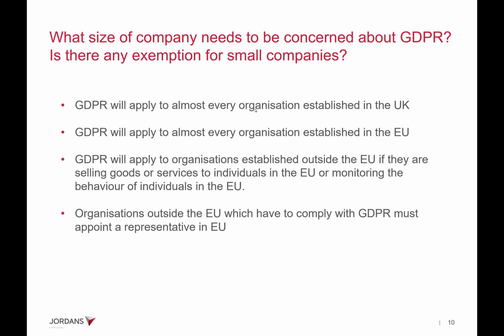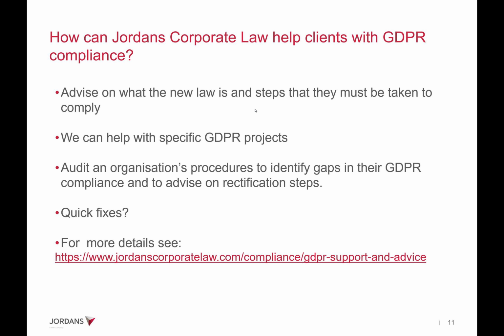How can Jordan's help clients with GDPR compliance? Well, we can obviously help with specific projects that clients have, particularly looking at discrete areas. So, as we've already seen, this could be as simple as making sure that they've got the correct consents for data processing.